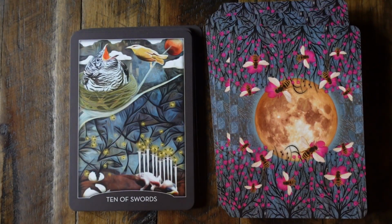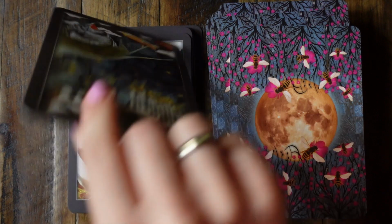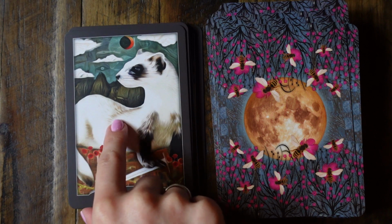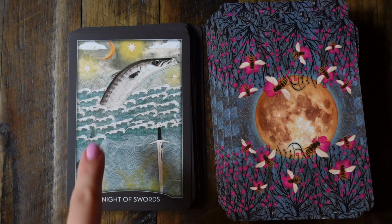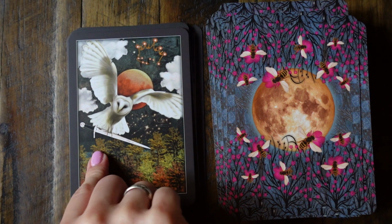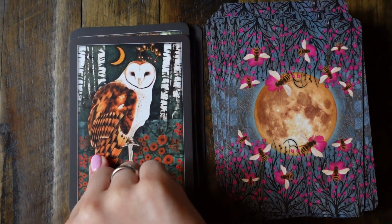Ten of Swords. Oh, it's a baby bird that fell out of the nest. Oh. Page. Ooh. Stevie is absolutely sprinting around. Post-dinner zooms. Knight. Queen of Swords. Oh, I love that image. King of Swords. Oh, I love owls.